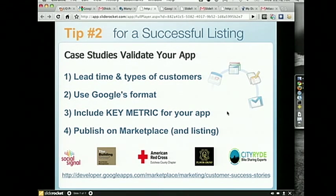One of the things is really getting a wide variety of case studies across all sorts of different industries and businesses. We've got case studies for consultants, property managers, nonprofits, event planners. And that's important because when someone comes to a listing page, it's much more effective if they find out that a similar type of business is already using your application. They immediately relate to it.